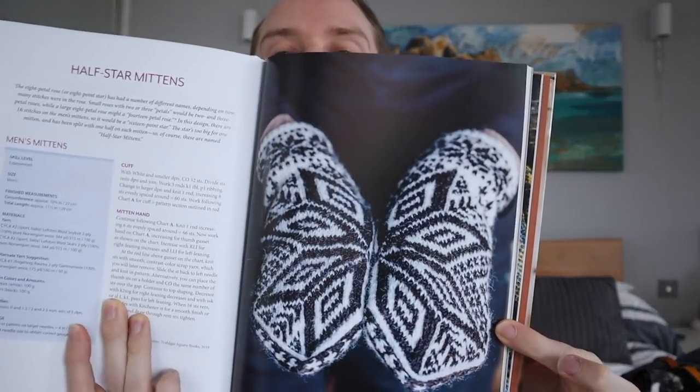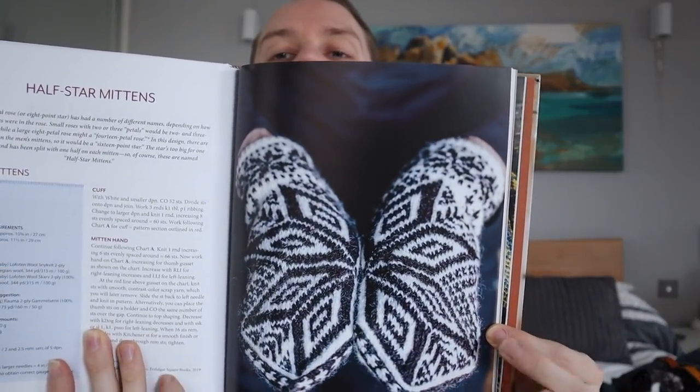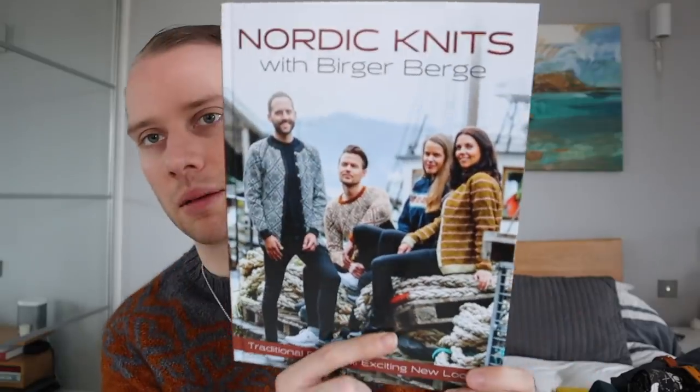It's got beautiful Nordic patterns, and there's one in particular that I really wanted to make. It's got Selbu roses and things like that. Hold on. Beautiful stranded colorwork, which is what I want to do more of. But this is the show-stopping pair of mitts. They also have a pattern for slippers, but yeah, it's like modern, cool Nordic mitts. So I received that as a wonderful gift, and I'm excited to make some beautiful bits from that.